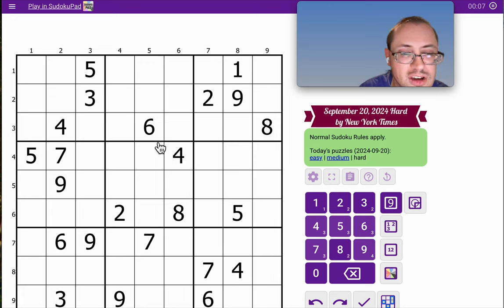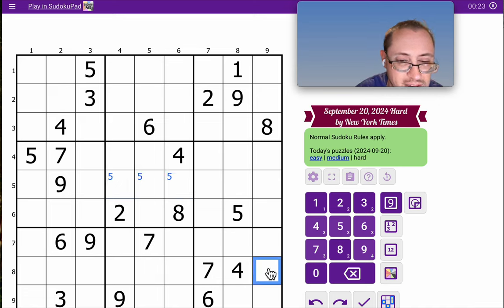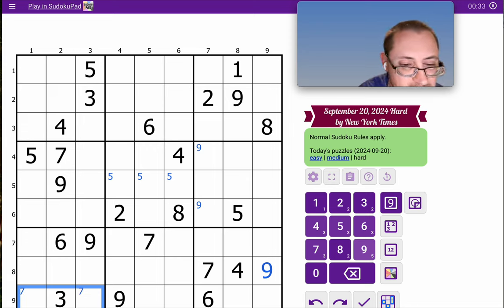Okay, so in the top rows, I've got one each of 1, 2, 3, 4, 5, 6, 8, and 9. I have no repeats. In the middle rows, I'm only going to get a 5. In the bottom rows, oh, at least I get a 9 that's placed. Yay. Which I can follow up on. I get a 7. Oh, and I get a 6.